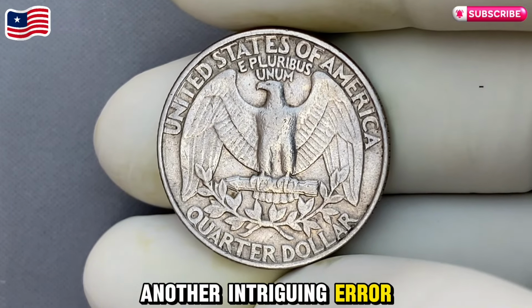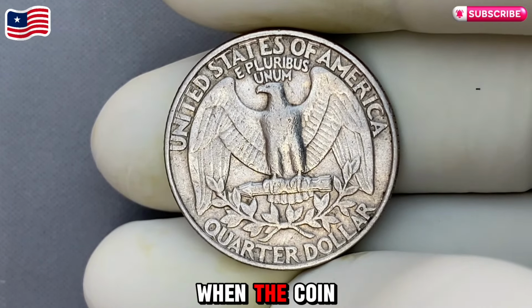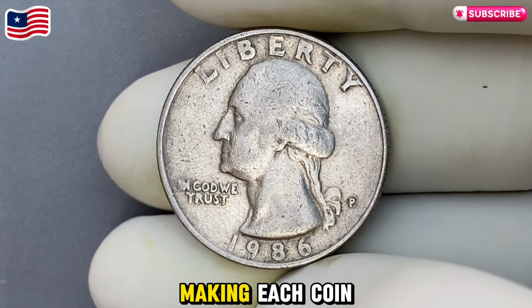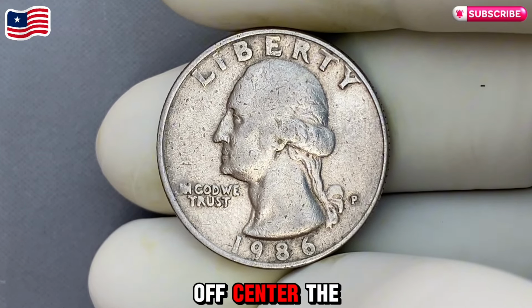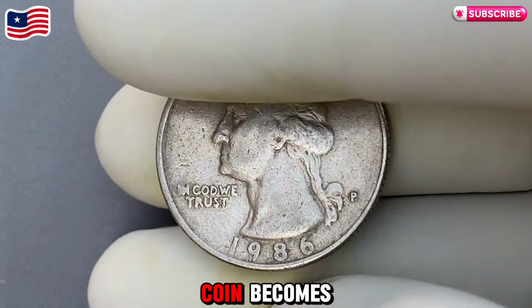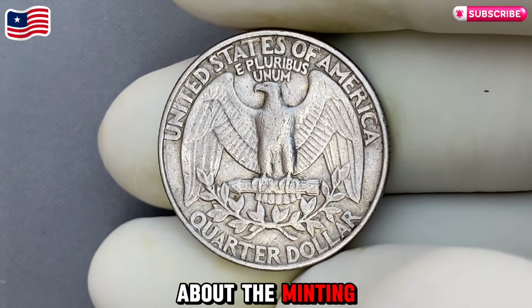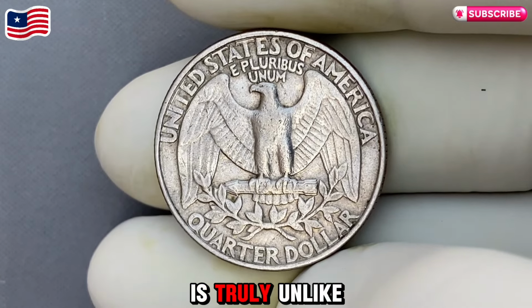Another intriguing error to look out for is the off-center strike. When the coin is struck off-center, part of the design or lettering is missing or cut off, making each coin unique. The more off-center the strike, the rarer the coin becomes, and collectors love these one-of-a-kind pieces that tell a story about the minting process. It's like holding a coin that is truly unlike any other.